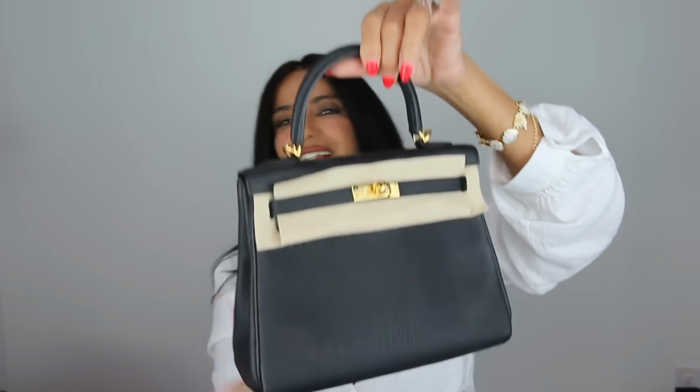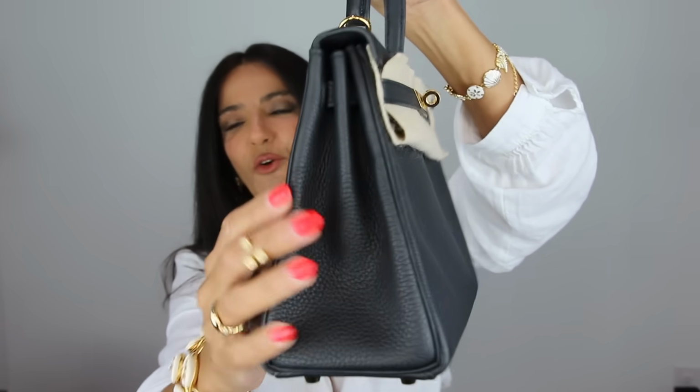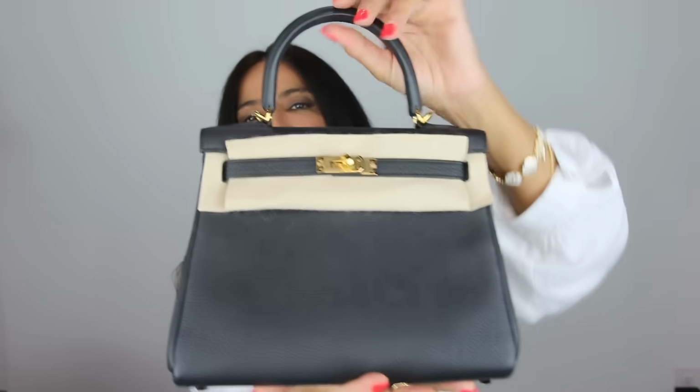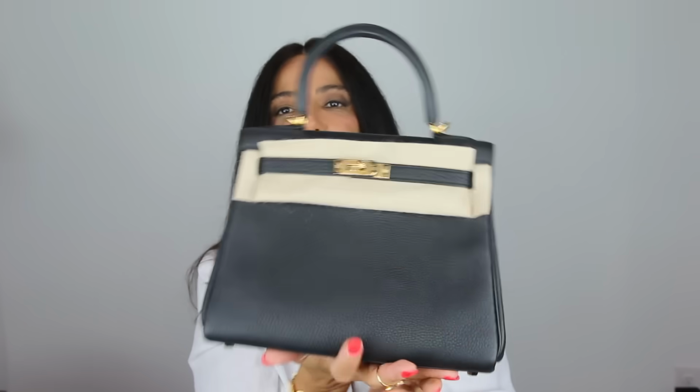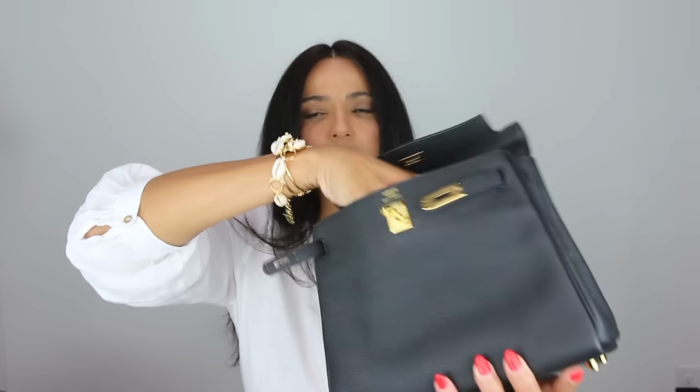Ta-da! Check this out, my black Kelly 25 gold hardware Togo leather. This is the Kelly return, not the Cellier, and we're gonna talk a lot about that because I thought I did not want a return. The Cellier has always been the one on my list, so let's open everything nice and take the felt protection. Okay.